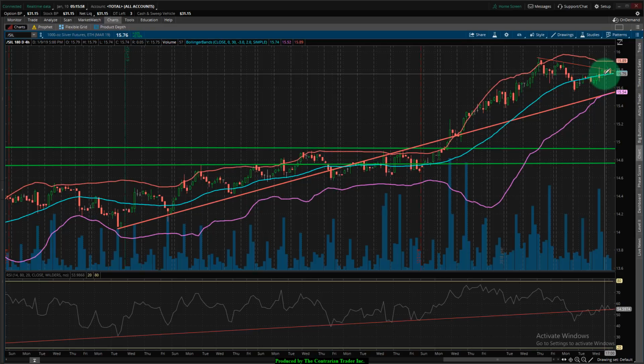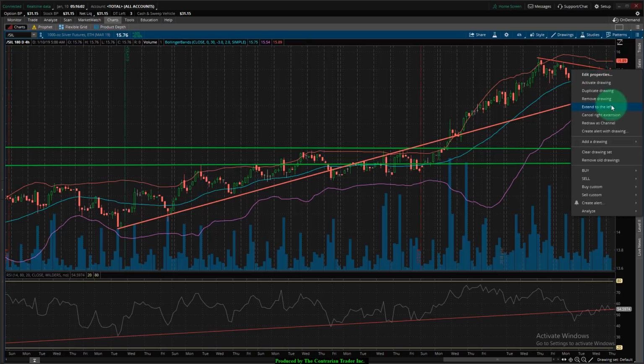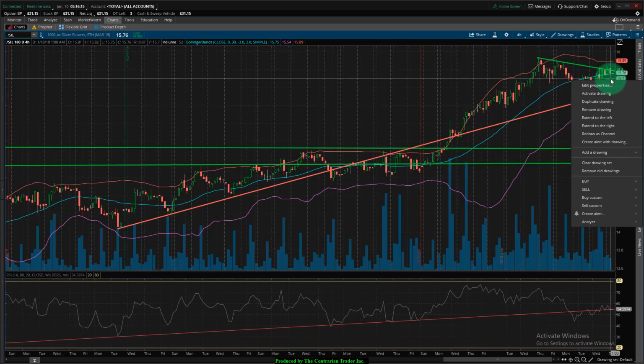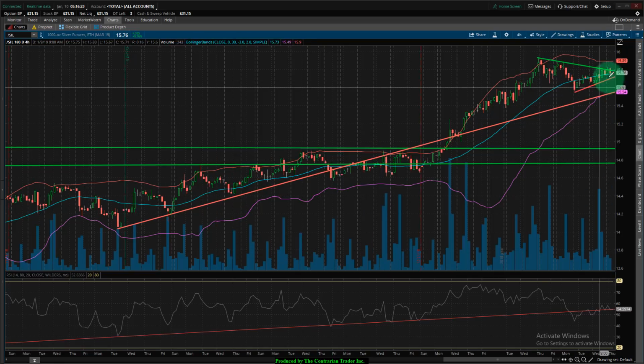We attempted to break out a few times on this 4-hour chart, but we were rejected. There you have it. I think that ultimately we are going to break through to the upside here, and we will move higher. So we'll be looking to add to our silver trade in the coming days.